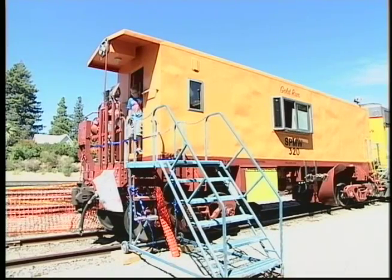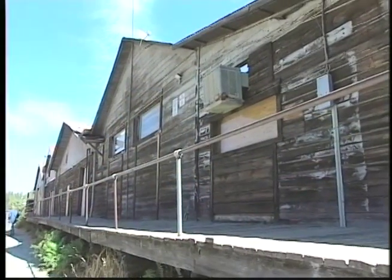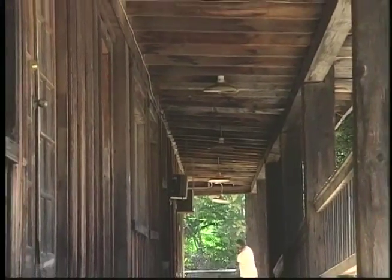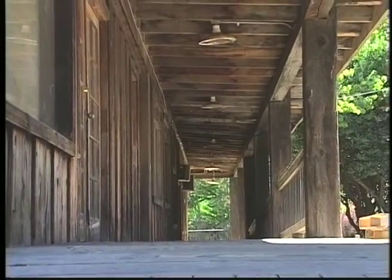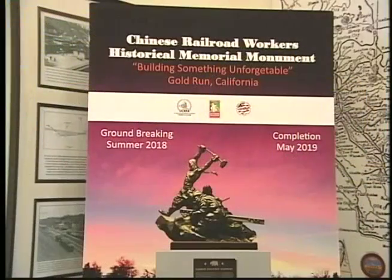And why do we have this illustrious railroad history here at Colfax? Well, we were the jumping off point for the railroad to go over the top. And right next door today, there's a replica of the Chinese memorial that's going to go up at the Gold Run rest stop. We had a lot of Chinese influence here doing the rails over the top and the tunnels and all that. In fact, at one time we had a pretty prominent Chinatown here in Colfax. And I don't think we'd have a transcontinental railroad without the Chinese. That's right.